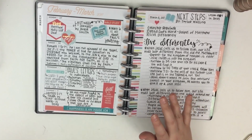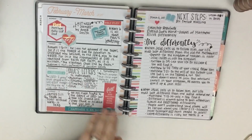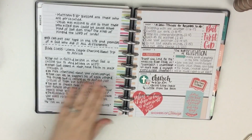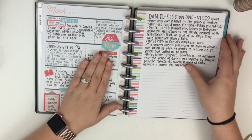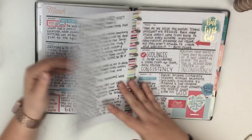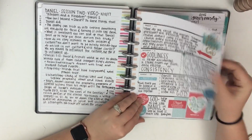And so each day I would write a verse maybe that stuck out, or notes from my Bible study, or a quote from my Bible study. These are notes from our Sunday sermon. These are notes from our Sunday school class. So then here are some more notes from each day. And then I did that each week. So you'll see here, these are the notes from my study. And then these extra pages are notes from video lessons that I watched, or sermons at our church, or things like that.